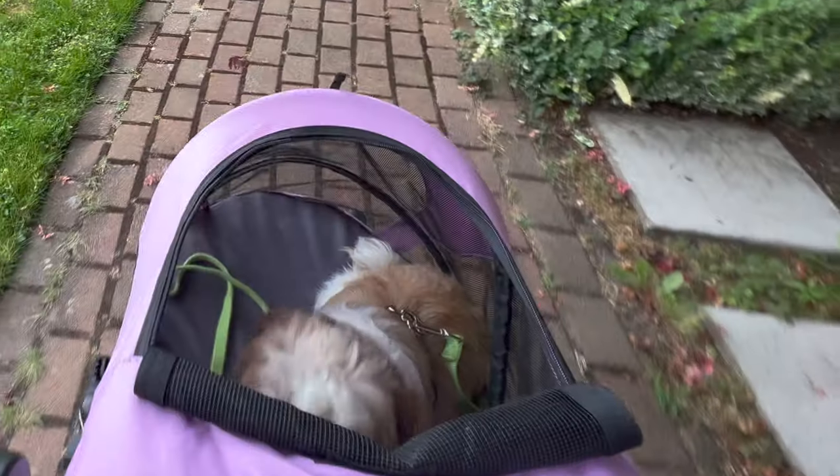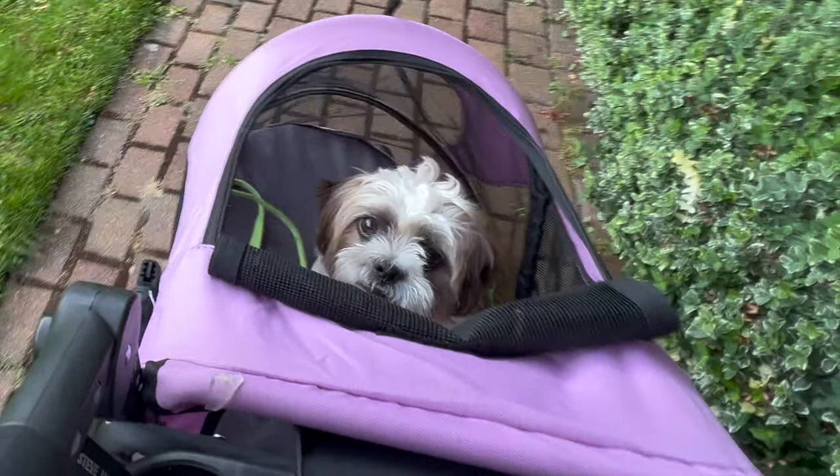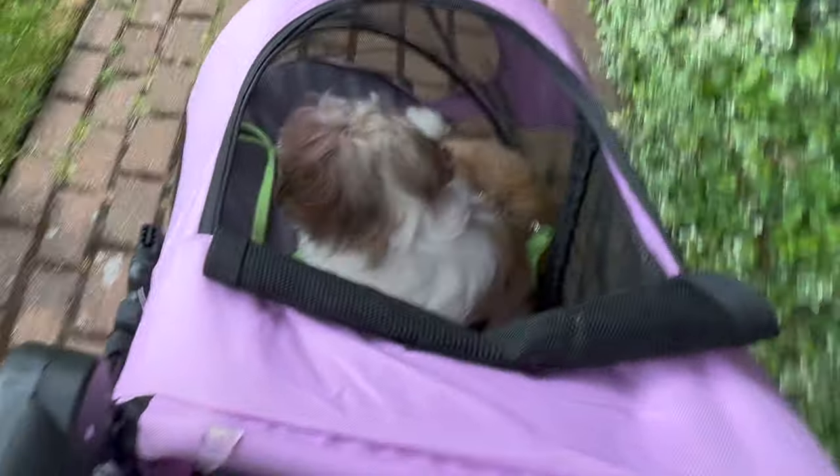I cut the plastic off Petique's roof. I just didn't like it. I didn't understand it. I wanted to make it more like Pet Gear's roof, where I can gaze at my little Yoshi as we roll. And he loves looking up for security as we're going.